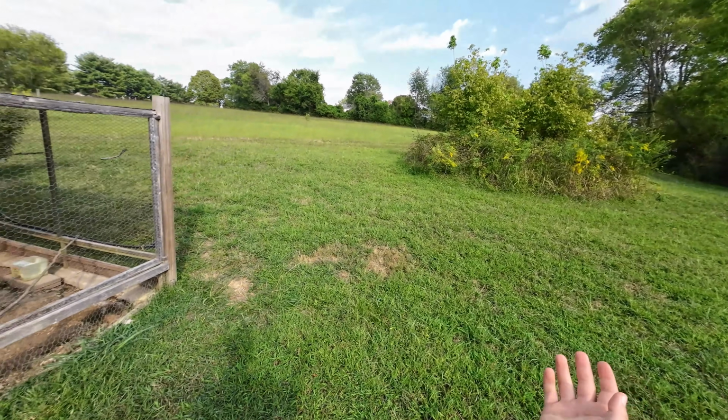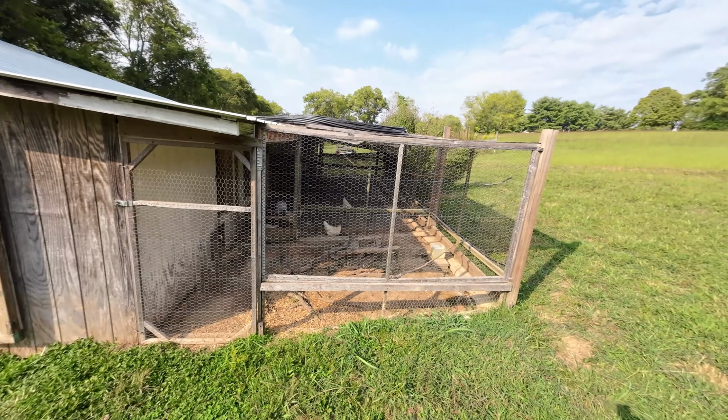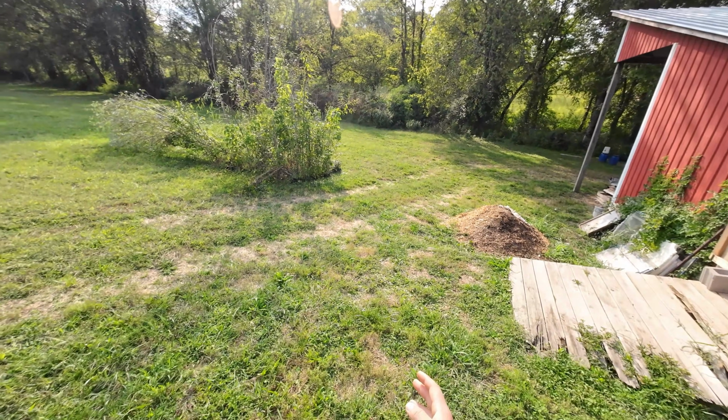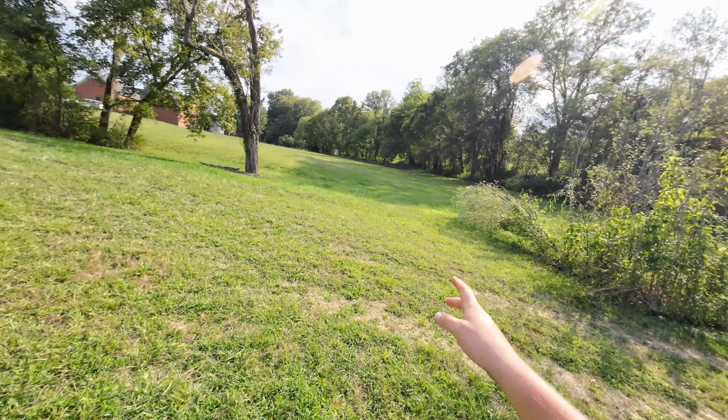Number 12, can chickens free range and what are the pros and cons? Letting your chickens free range will allow them to pick for bugs and greens, which will lower the food costs. However, it'll also expose them to predators and them going into undesirable areas.